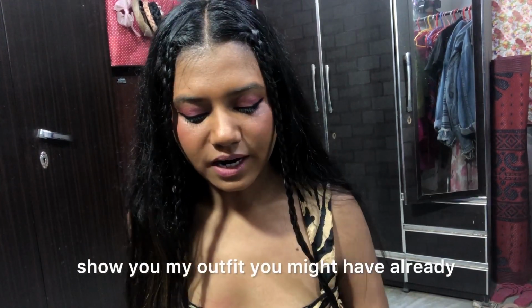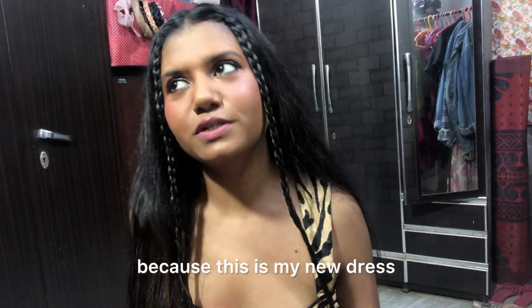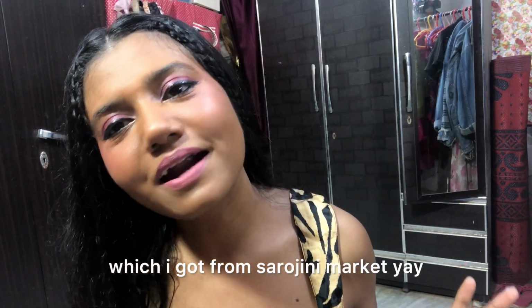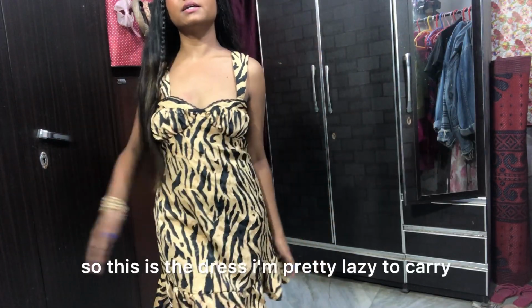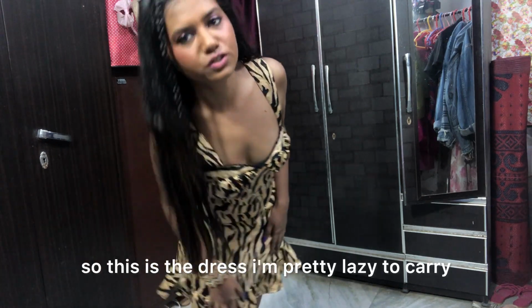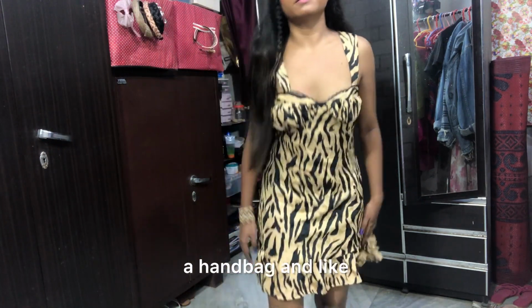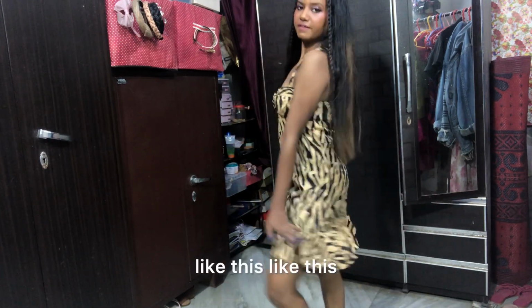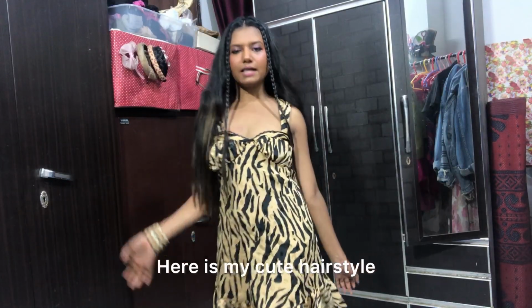Let me quickly show you my outfit. You might have already seen in my previous video, because this is my new dress which I got from Sarojini Market. So let me quickly show you. So this is the dress. I'm pretty lazy to carry a handbag and wear footwear, so I'm just gonna show you like this. So here is my cute hairstyle, my pretty makeup look.